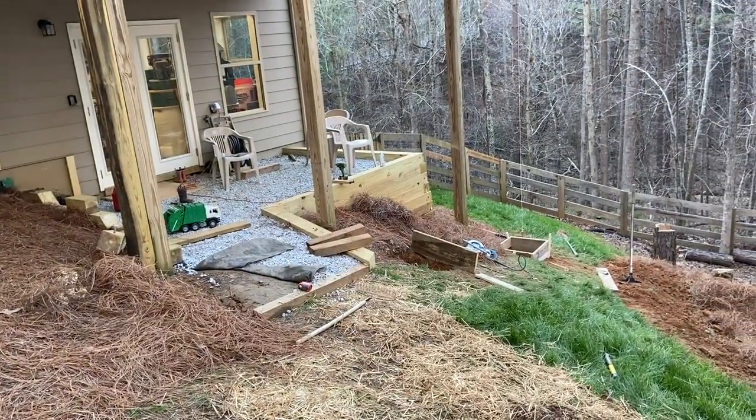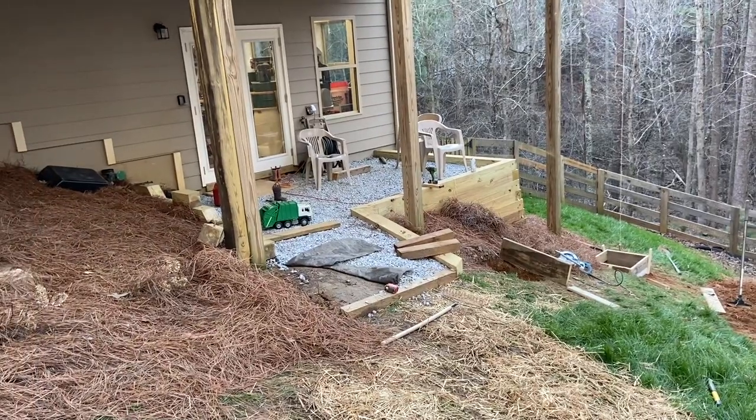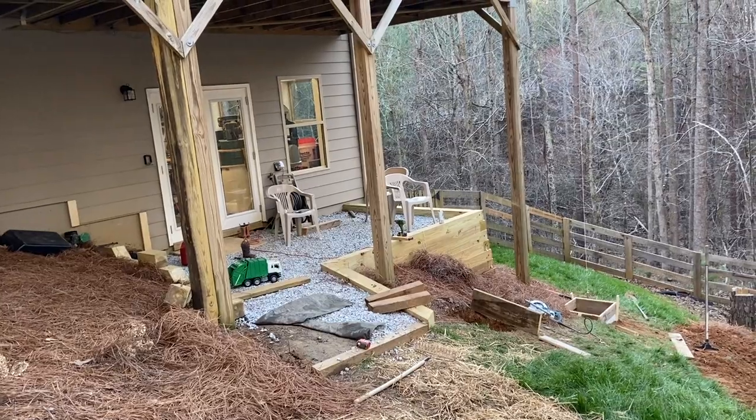I'll be posting more videos as I go. You can see this area is still all messed up from when I did my retaining wall project here. I'm going to be working on a lot of projects over the next couple months, getting this house ready to put on the market for sale.